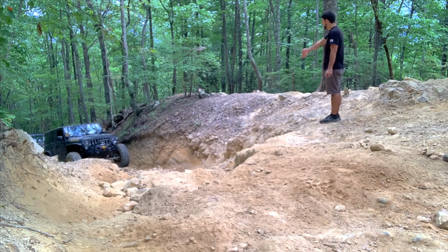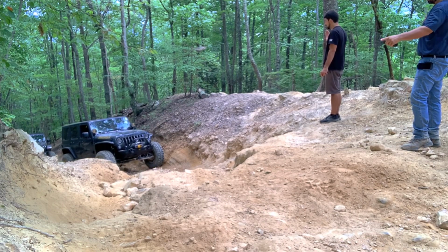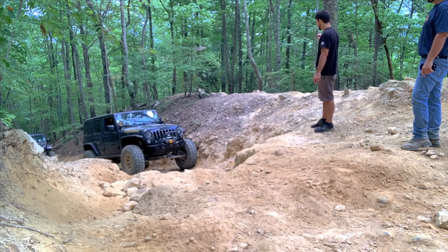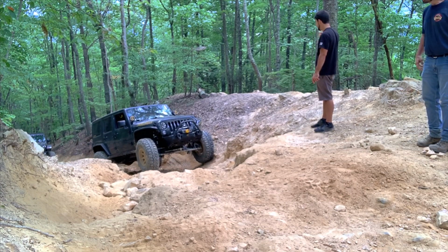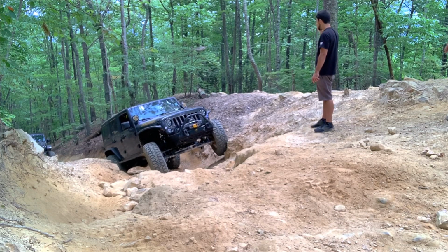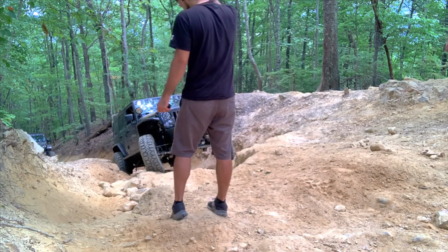Eddie did a great job calling the line for this obstacle. They made pretty quick work of it, even for a Sport with no lockers. The obstacle looks a lot worse than it really is. It's not too bad. It was pretty dry while we were out there. I would have to think in rain and mud this would be a lot harder obstacle.